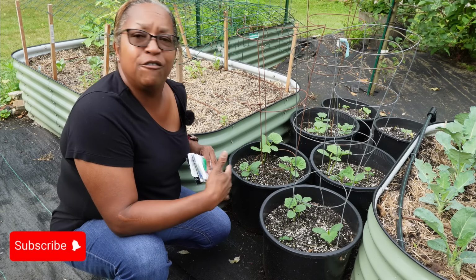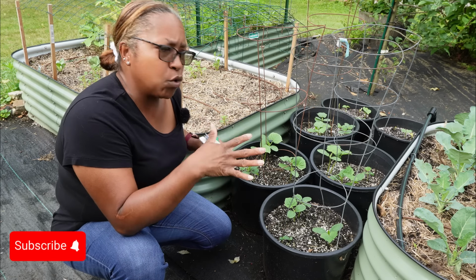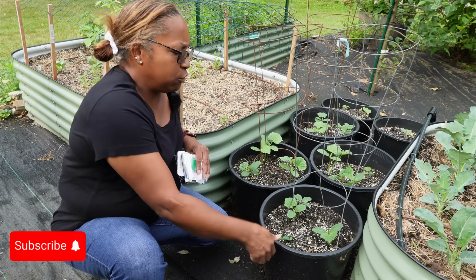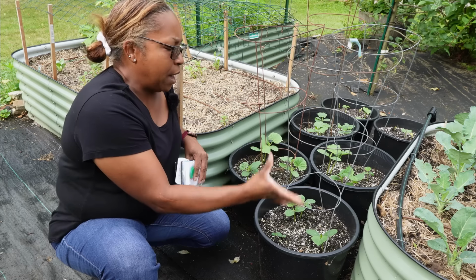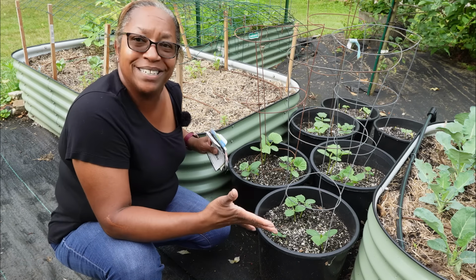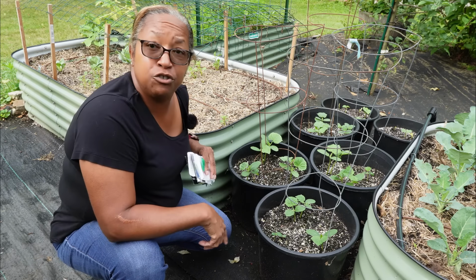And since this is a bush cucumber, they're not going to vine and vine and vine. They're going to stay kind of short and contained. So I use these old-fashioned tomato trellises to put in the pots with the bush cucumbers to just hold them up and hold them together. But those are my bush cucumbers.